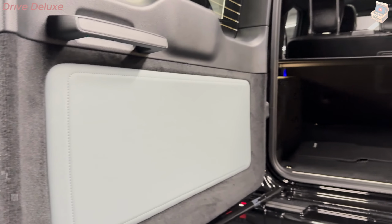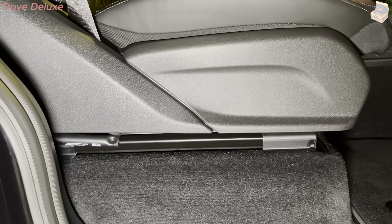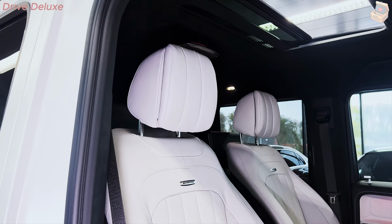Pricing and which one to buy. The 2025 Mercedes-AMG G63 is expected to have a starting price of around $190,000, with fully loaded versions reaching up to $210,000, depending on the trim and options selected.